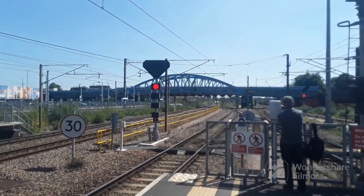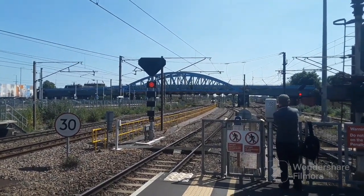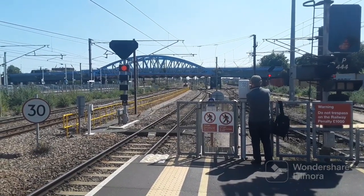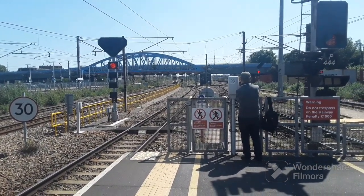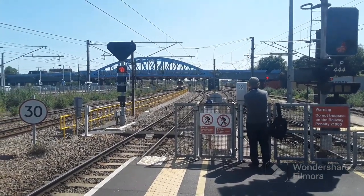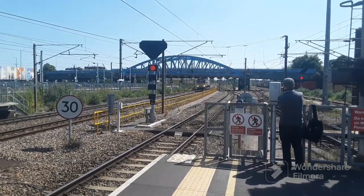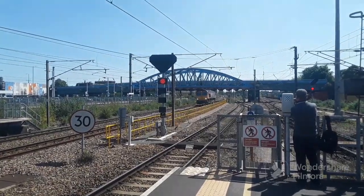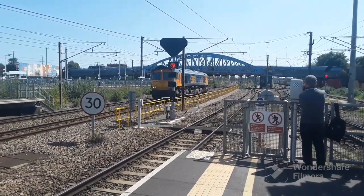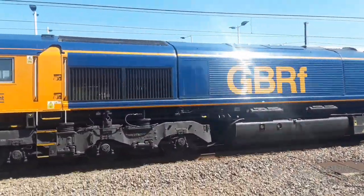Right, we've got a GBRF 66 passing through now. Zero Lima 37 from Hoo Junction up the yard to Peterborough Main Shed. Six six seven nine nine. Modern Railways Diamond Jubilee.